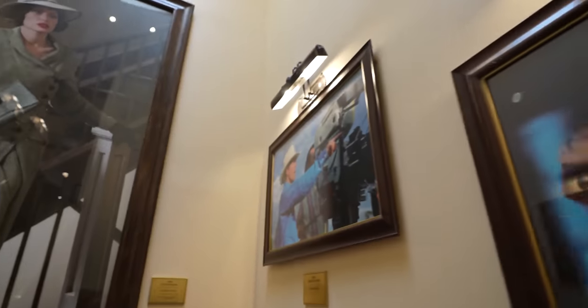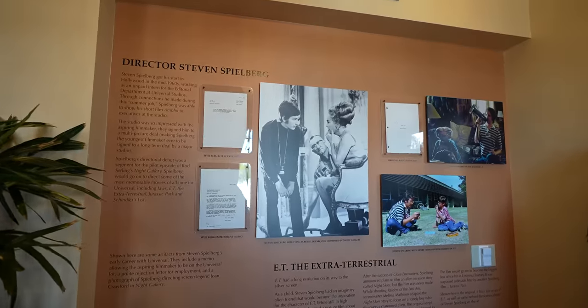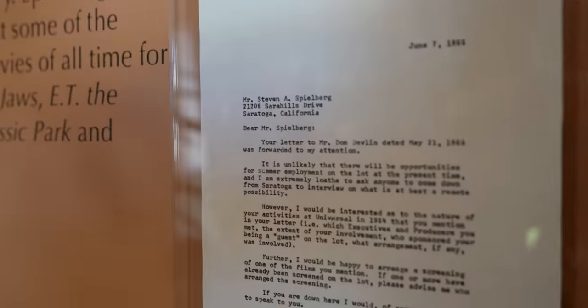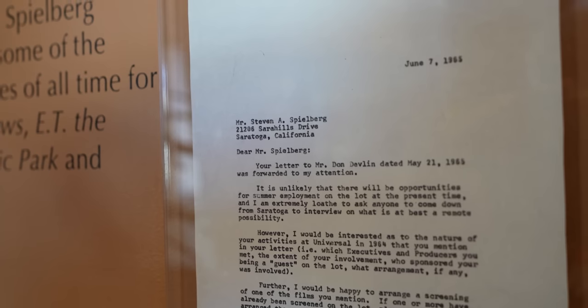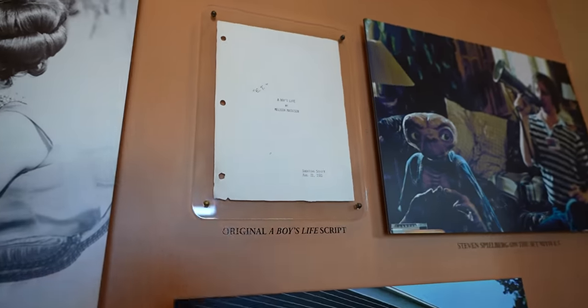Wow, this is how the rich people live. And VIP lounges with all sorts of stills from behind the scenes of movies. They have a whole wall here dedicated to Steven Spielberg. Here is an employment memo. It's when Spielberg was first hired in 1965. Another cool thing is the original script for E.T. was titled A Boy's Life.